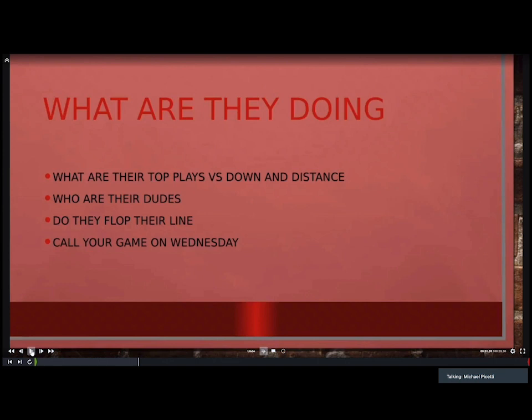Do they flop their line? Again, a lot of these teams, depending on what level you're at, if you're at Division I level, Division II level, typically you're not going to see a whole lot of flopping, but in some cases you will. Find out if that's a big issue. If it is, find the tendency, set it up, understand it, make sure your kids know when they flop their line where more than likely the ball is going to be going.